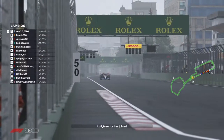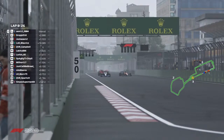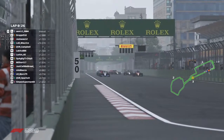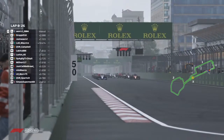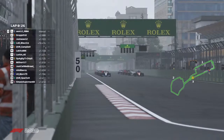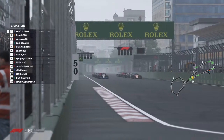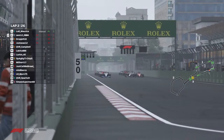Maurice has rejoined. Hopefully he can get back in his car before the start of the Grand Prix. Here we go then, the 14 drivers lining up in their respective positions. 26 laps to go here for round 4 of the RLH Asia Cup, Category 1. Here we go. It will be once the drivers have all synced up.